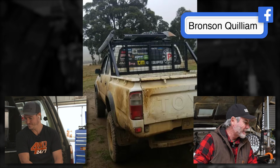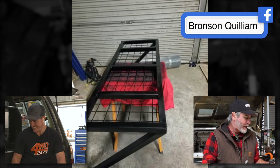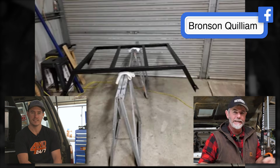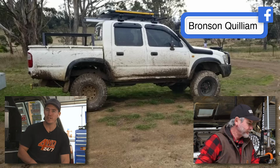Speaking of practical and done DIY, Bronson here has made his own tray storage. He's actually done a pretty darn good job of it. What I'm getting at here is, you're not going to buy that off the shelf, mate. He has made that to fit exactly what he needs on his four-wheel drive. That's cool, mate.